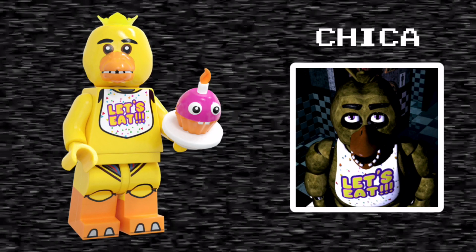Of course, Carl the Cupcake comes on a plate and he's a brand new mold. And he's also in the Office set if you spotted that earlier. Overall, Chica was such a fun minifigure to design and I'm really proud of it. What do you think?